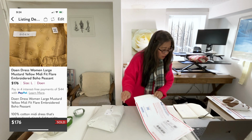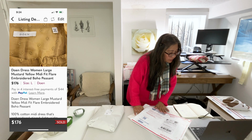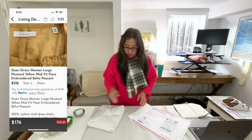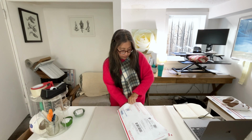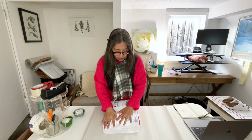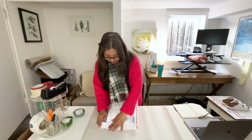And the title is Doan Dress Women Large Mustard Yellow Midi Fit Flare Embroidered Boho Peasant is the title. So yes, I would definitely say Doan is a boho brand.